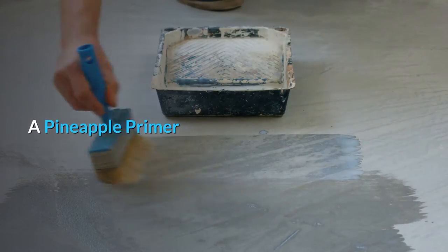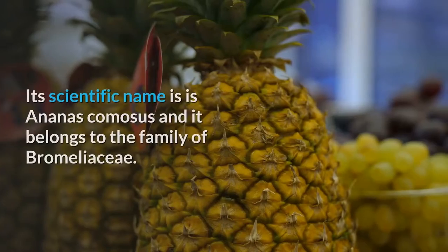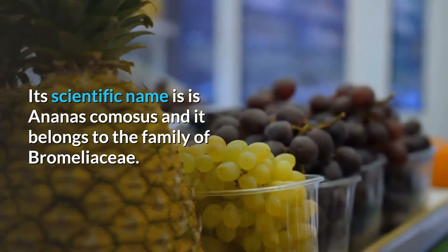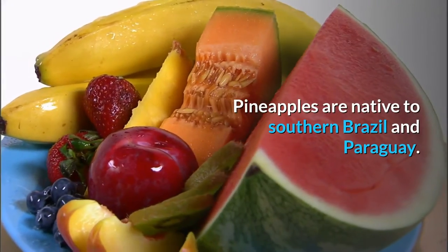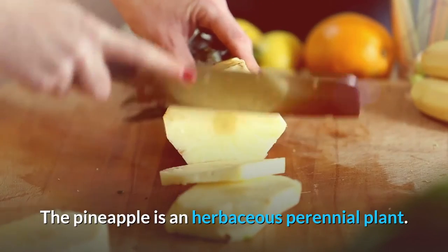A pineapple primer. The pineapple is a popular tropical fruit. Its scientific name is Ananas comosus, and it belongs to the family of Bromeliaceae. Pineapples are native to southern Brazil and Paraguay. The pineapple is an herbaceous perennial plant.